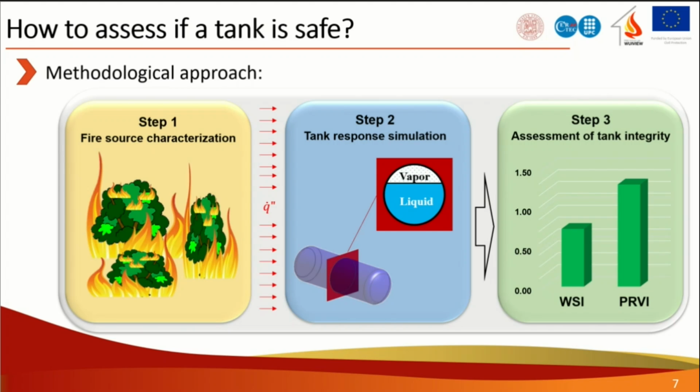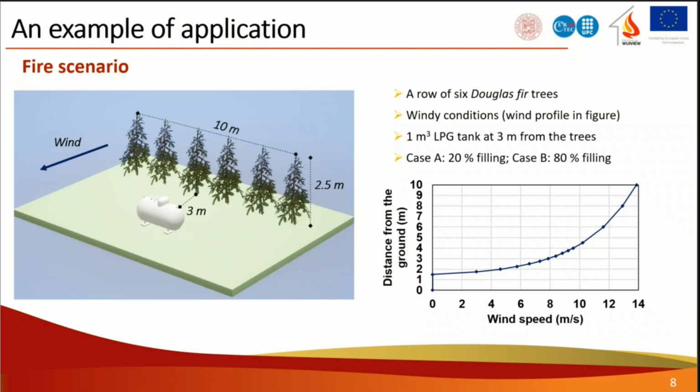In fact, this event, the pressure relief valve opening, can be considered unwanted in a wildland-urban interface context. In fact, this will generate a jet fire that will increase the heat radiation towards structures and people like firefighters surrounding the tank, in the proximity of the tank. So we don't want to get to the point in which the pressure relief valve opens. But let us see with some examples how the methodology works.